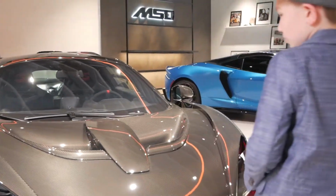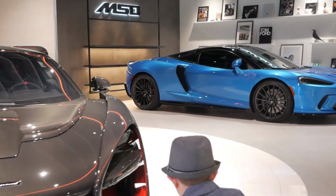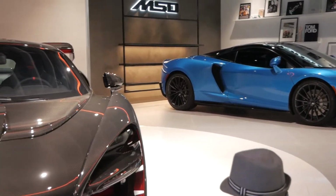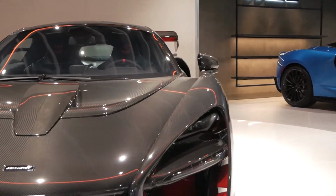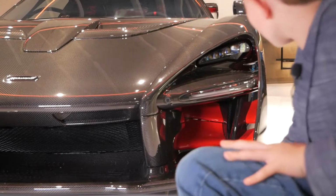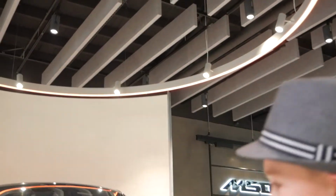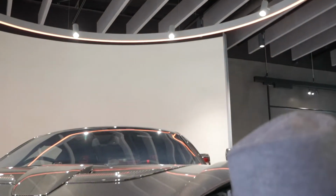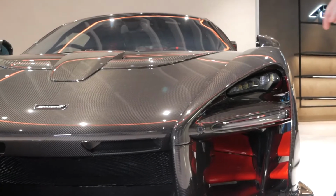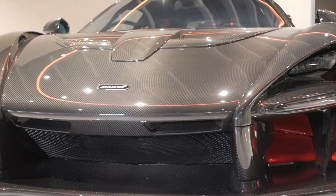So the front of this car, one of the most important parts is, if we get down, we can see a little flap in the air intake, and that part moves. Why this little part moves is all for aerodynamics. This very, very big air intake eventually passes through to these very, very, very big outtakes.